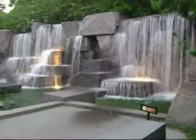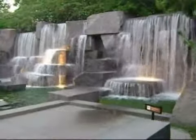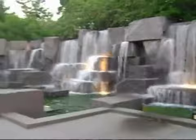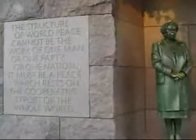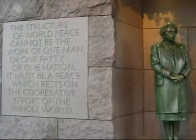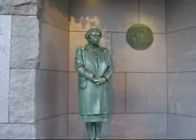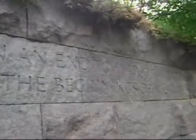A final waterfall is a combination of all the previous waterfalls, which is retrospective of Roosevelt's presidency. A bronze statue of Eleanor Roosevelt stands in front of a United Nations emblem. This is the only presidential memorial to depict a First Lady. The memorial ends with a final quote from Roosevelt: "More than an end to war, we want an end to the beginning of all wars."